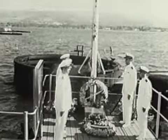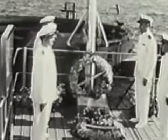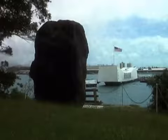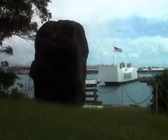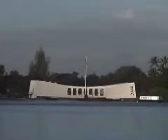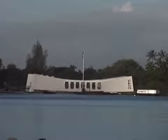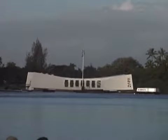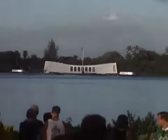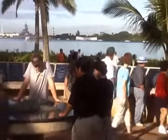Later, two monuments were placed on Ford Island, near the spot where the Arizona was moored. One of these was a traditional Hawaiian stone marker, a 10-foot-high basalt rock. The other, a smaller white concrete marker. This progression of monuments culminated in the dedication of the current USS Arizona Memorial in 1962. And today, over 1.5 million people visit the site each year.